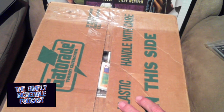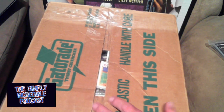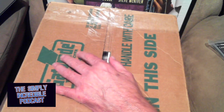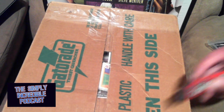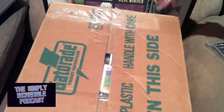Here we go. Let's see what is in here. I have not looked at all. It was taped when he gave it to me, so we will see what's in it together. It very easily could be all commons. I have no idea. So let's see what is in here.